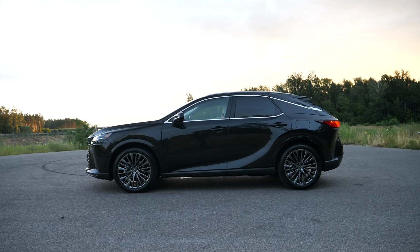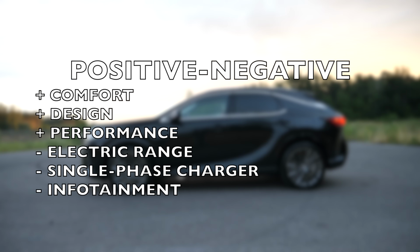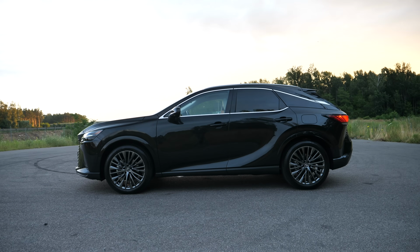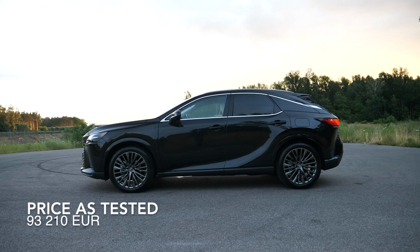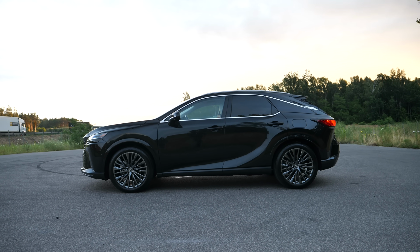Prices of the Lexus RX start at €74,100 for the basic 350h hybrid. This test car is the RX 450h Plus plug-in hybrid in top trim. With options, it costs €93,210. Now, I know they are keenly discounted in Poland. How about where you live? Let me know in the comment section below.